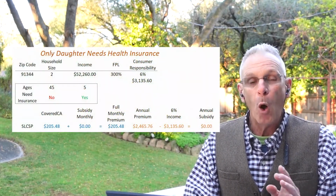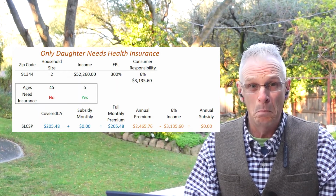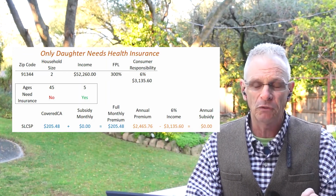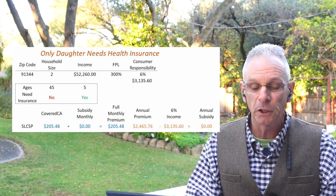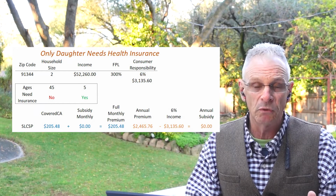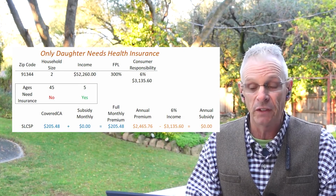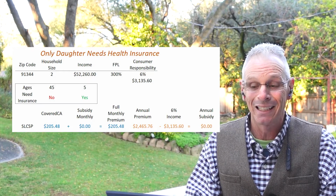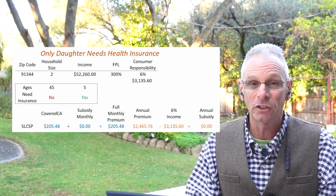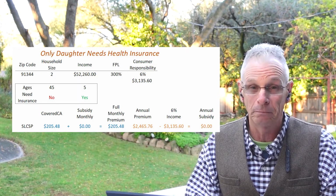Now, let's change the scenario a little bit. Only the daughter needs health insurance. The mom, maybe she transitioned to Medicare because of a disability or something. Still a two-person household, same income, 300% federal poverty level, 6% consumer responsibility. But the daughter's health insurance rate, because she's only 5 years old, is $205.48. Annual premium of $2,465.76, which is less than the 6% consumer responsibility. The health insurance is already considered affordable because it's less than 6% of the household income. Therefore, there is no subsidy.